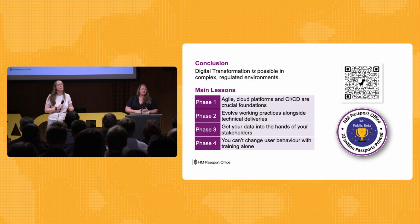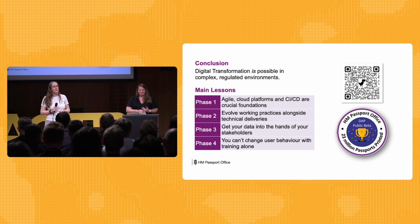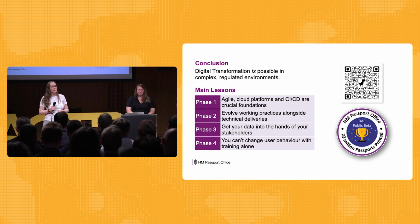Yeah, I was wondering, when you rolled out wider to caseworkers, did you have any trust issues with them using the new system? Did they have options to sort of push it back into an old system? Yeah, they did. They found them.